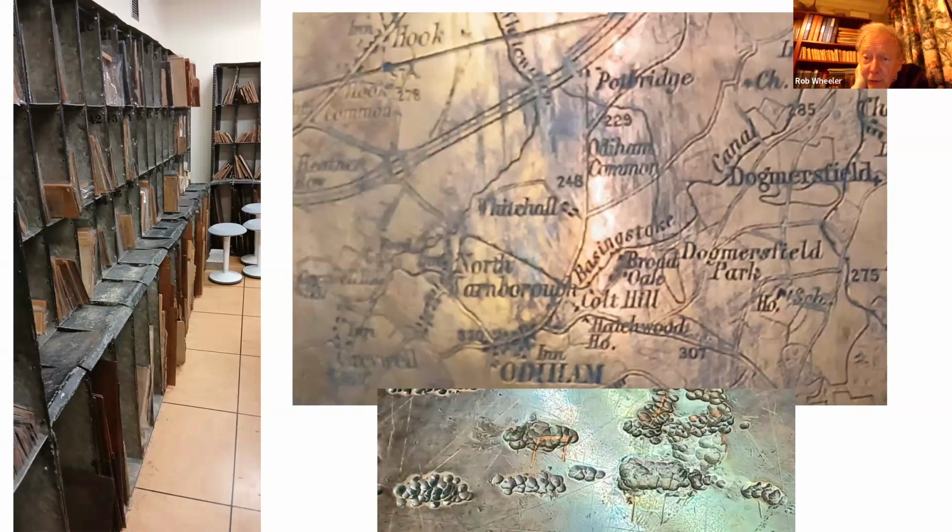Reading detail off copper plates isn't easy, especially in mirror image. And then I realized that the edges of plates corresponded to the edges of new series 1-inch sheets. In fact, the normal size for a plate covered a 3x3 block of new series sheets. And there were no overlaps, so we had a rigid grid of sheet lines, or rather of plate lines. Next slide, please.